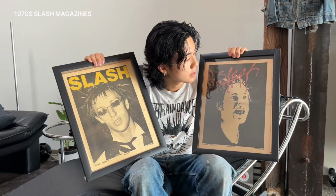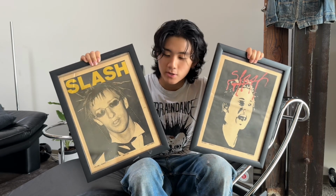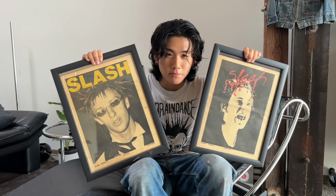Since we're on the topic of band tees again, I'm just gonna be showing you guys some band posters that I have. You guys might be familiar with the graphic style, but these are 1980s Slash magazines. It is referenced by Playboi Carti. I would love to show you guys what's inside this magazine, but some of the contents in here, YouTube might not allow it, so I'll just show you guys the front cover, but it's a whole magazine.